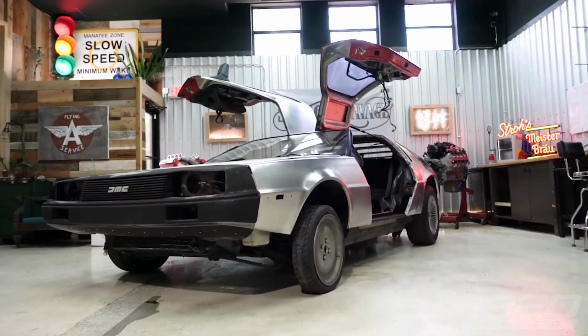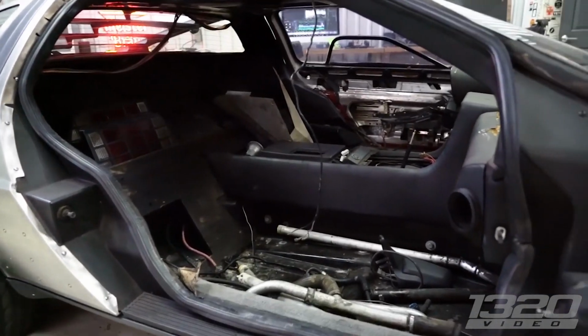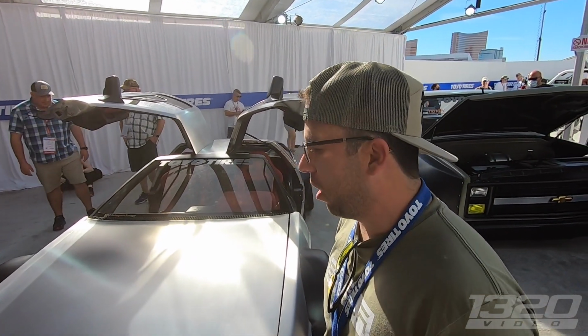It had damage on the driver's side, so back in the day, they didn't bother with the stainless steel. They just painted them because they Bondo them up. So you took a salvage, salvage to Savage is the reason the sticker's on here. Yeah, there was a lot of work that needed to be done. It was definitely a salvage.